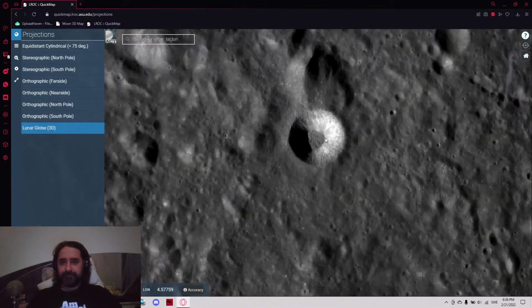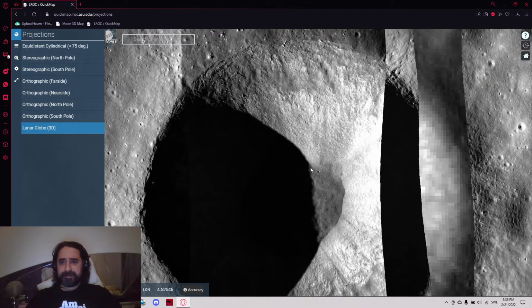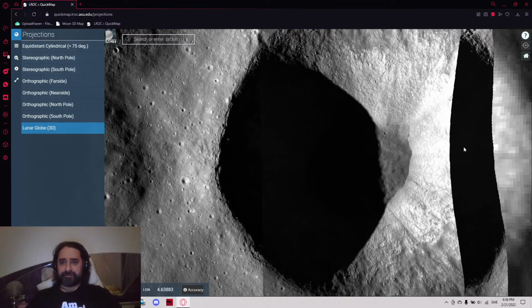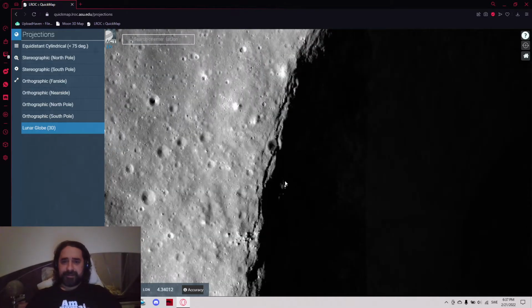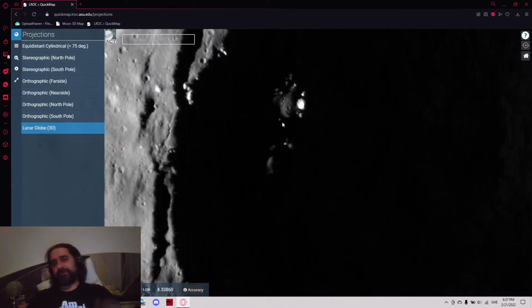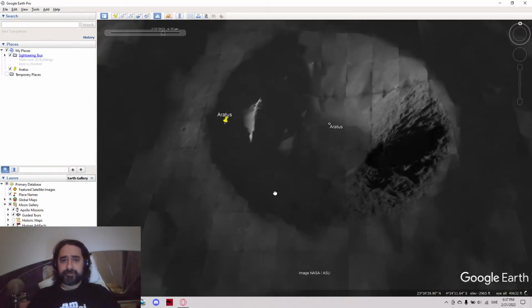It's a funny looking crater. I don't know why. Yeah, it's because of how they took the pictures of it. Let me get closer. This part is a little bit messed up. But this is the point of interest. I don't know. Maybe it's nothing. I just wanted to point it out.